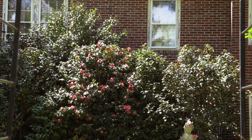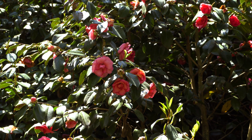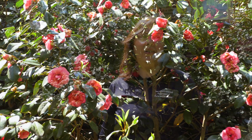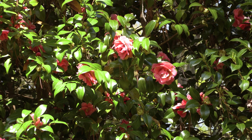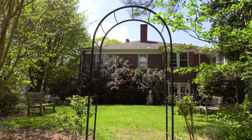And this is our winter garden. Camellia japonica does very well in this area. It's a little microclimate. I don't know if many of you know, but Camellia japonica is what tea is made from, the original black English tea. But this whole space has been used for weddings and other little occasions.